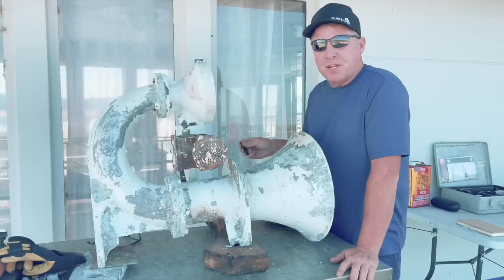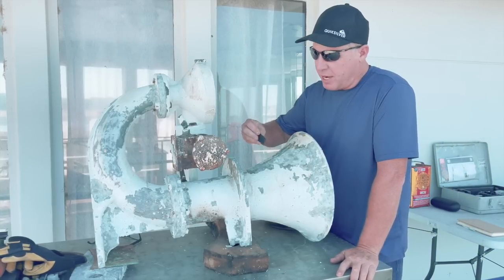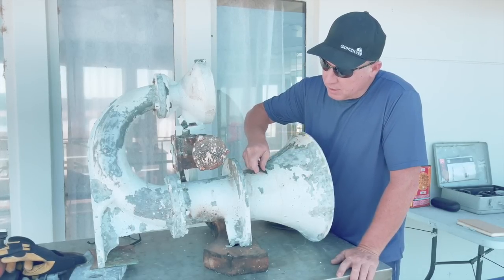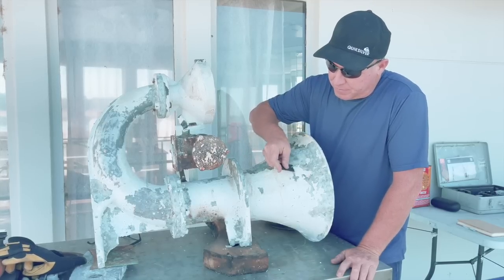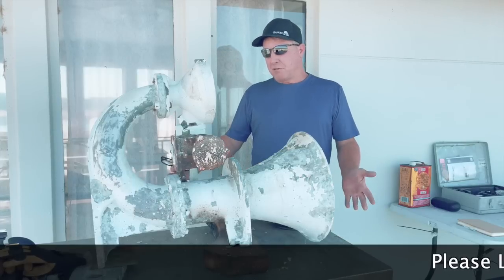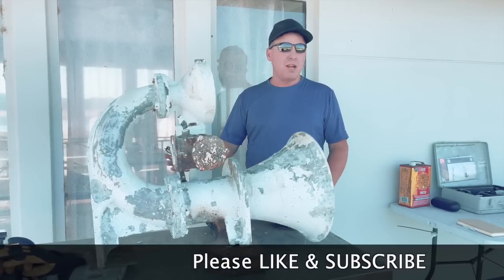Okay, it's been about 15 minutes since we put this chemical stripper on, so it should be effective by now. Let's see what happens. Okay, so this is not super effective.